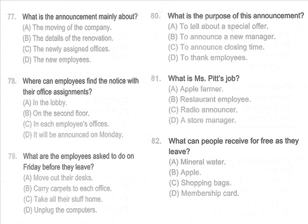Number 77. What is the announcement mainly about? Number 78. Where can employees find the notice with their office assignments? Number 79. What are the employees asked to do on Friday before they leave?